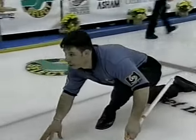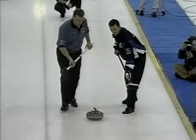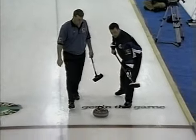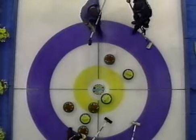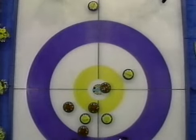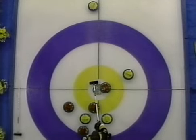Well, the roles have changed a bit because Hemmings now has the hammer, and he has to make two, obviously, for a skin. And last end he was trying to defend and not allow Jeff to score two. In this end, he'll definitely want to get on the offensive and try to make his two. Not bad. Oh, no, just tap it a bit. Leave it. There's the little tap to sit on the button by Thibodeau. Move back, sit here. Come on, dude. Good try.